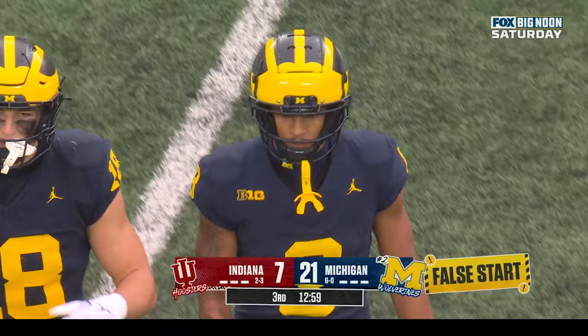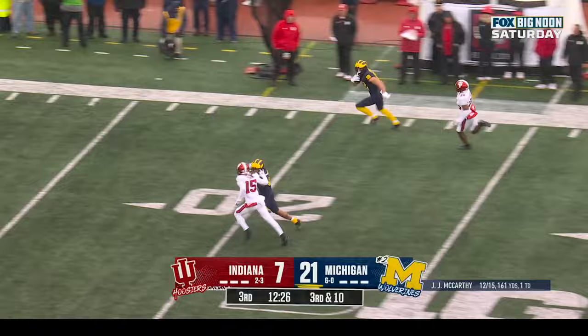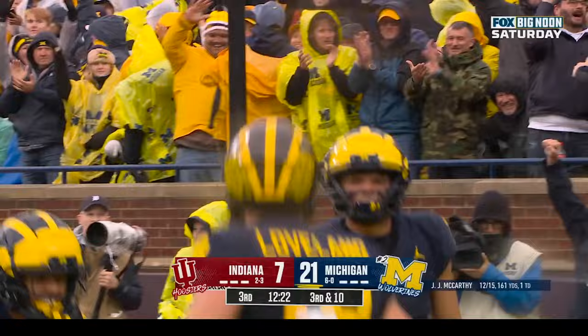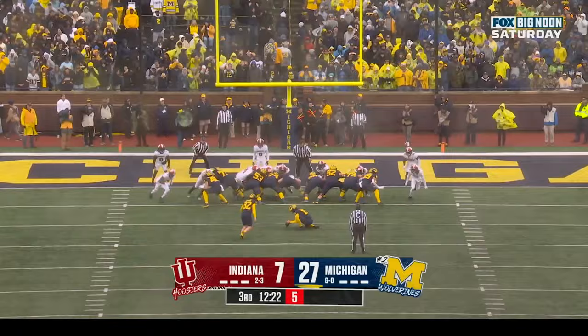McCarthy, feeling the pressure, throws, caught down the sideline. Loveland breaks it in. Touchdown, Wolverines. Colston Loveland, 54 yards. That is some beautiful play by the quarterback, totally in control on the outside. Extra point up and good.